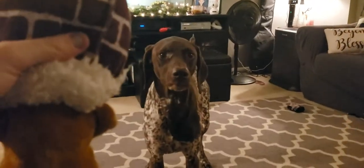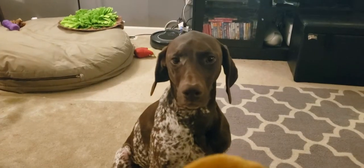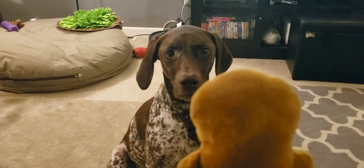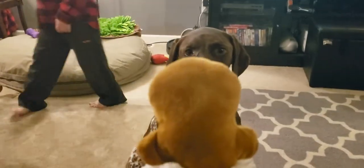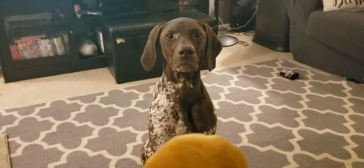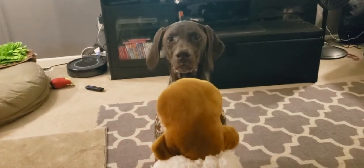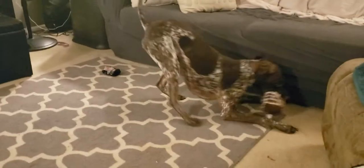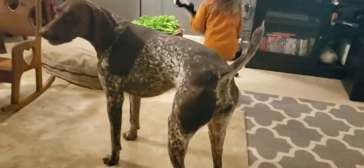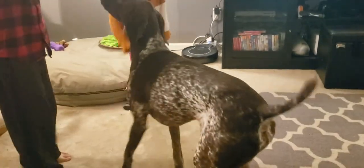Sit. Riley, sit. It's a gingerbread man. Look, you want the gingerbread man? Do you want this? Go get it. Good boy. Do you want the gingerbread man? Oh, no. Sit. Riley, sit. Good boy. Go get him. Where's the gingerbread man? Bring him the gingerbread man back. Sit. He always wants his gingerbread man.